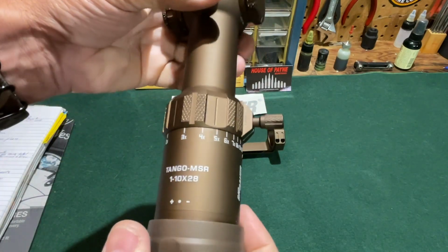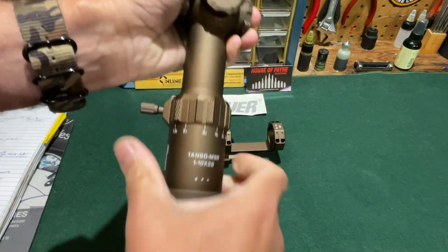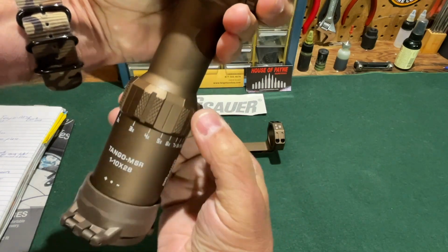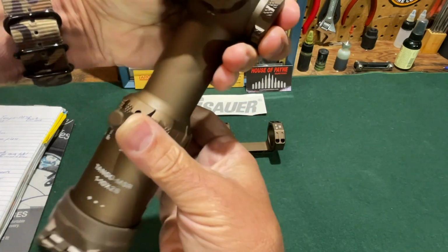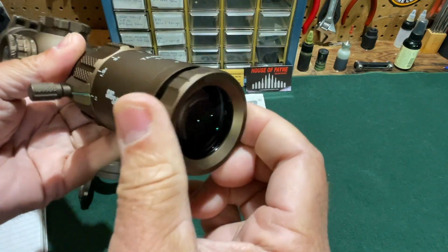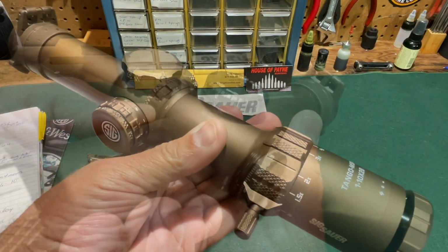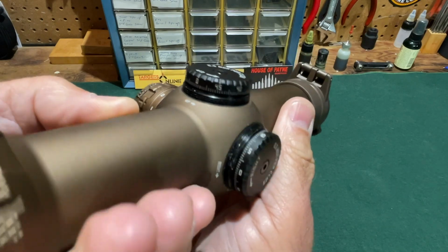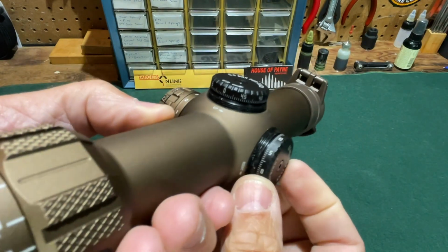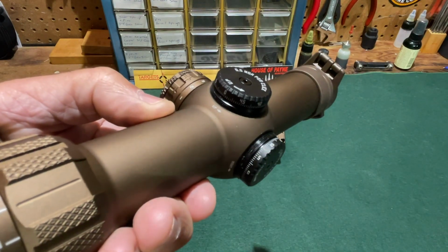The scope also comes with an integrated throw lever that's attached to the magnification ring for quick magnification changes, and that's nice because this ring is a little stiff and that lever just makes it easier to turn. The Tango-MSR has an adjustable diopter on the ocular lens, so you can precisely focus the reticle. And it has finger adjustable windage and elevation turrets that are graduated in half minute of angle increments, and both turrets are resettable to 0 once you have the scope sighted in.